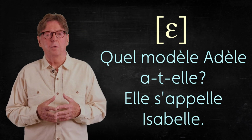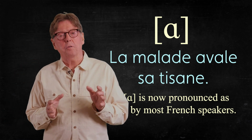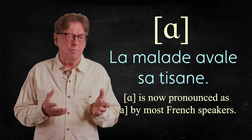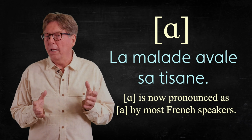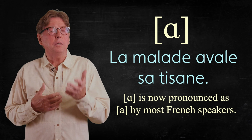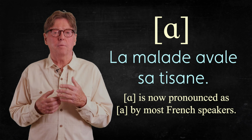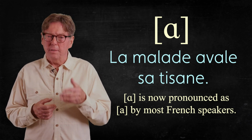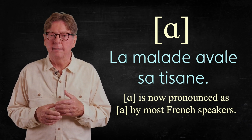Now, the next sound that we're going to deal with is an A sound, but there's a lot of discussion about A's in French because where I learned French, there were 2 A's. I learned French in Canada, but if you go to Europe, some people say there's only 1 A. I disagree. I think there are 2, and I'm going to teach you both, but don't get upset if you don't hear this first sound of A as often as you hear the second. Listen to the difference. La malade avale sa tisane.